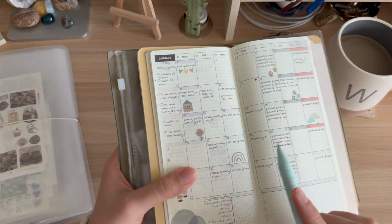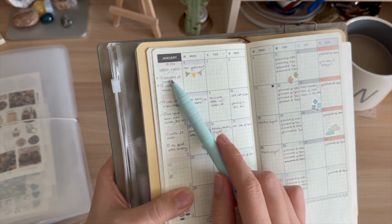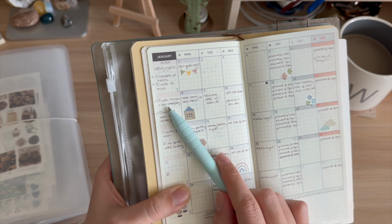To indicate whether or not I completed a goal, I just put a little X or a check by it. So week 1, I didn't hit those, but I did hit these for week 2, if that makes sense.